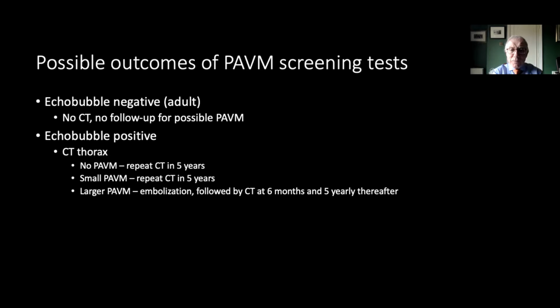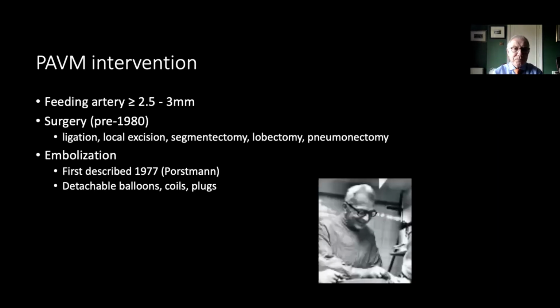If it shows very small PAVMs that are below the threshold at which it's possible or necessary to treat, then again, we'll follow you up with a CT, usually after a 5-year interval. If we see a larger PAVM, we will try to eliminate that from your circulation, usually by embolization. Then we do a CT 6 months afterwards to see if we've been successful. And then you go on a 5-year follow-up cycle of CTs.